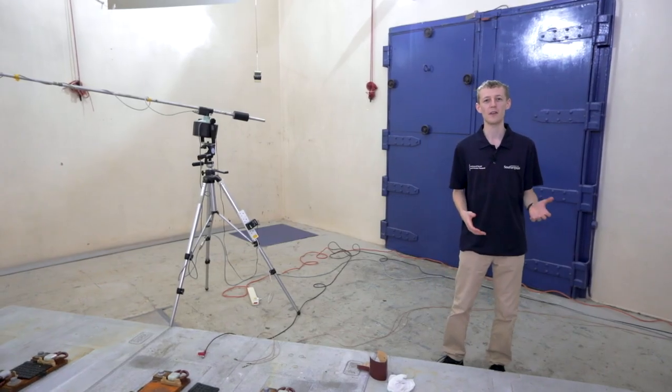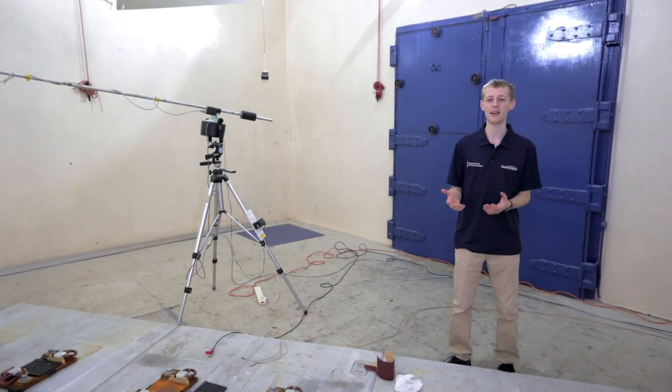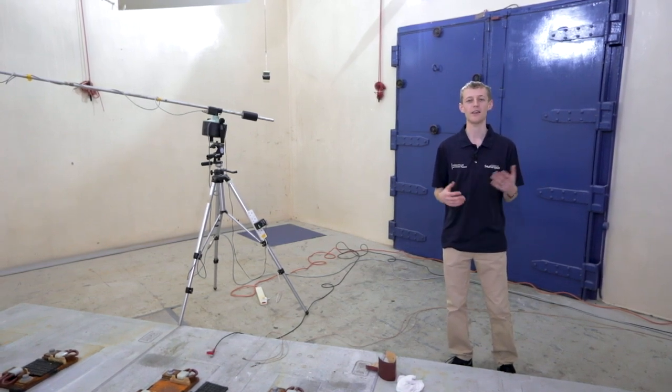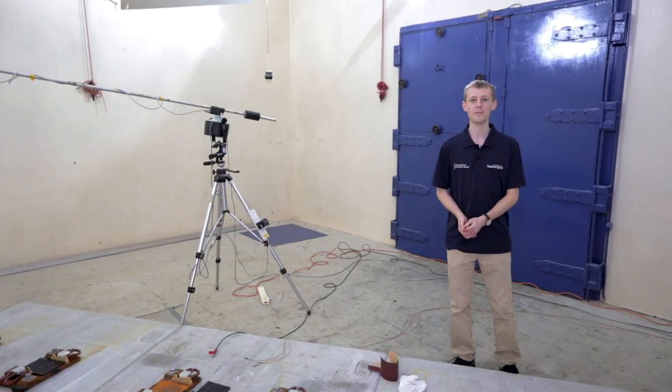One of the other uses for this room is for testing the acoustic absorption of different materials. This is useful for architects and building designers, so they know what their buildings are going to sound like before they're built, because we can test them in a room like this. We can find out what a building sounds like by testing it in our next room.